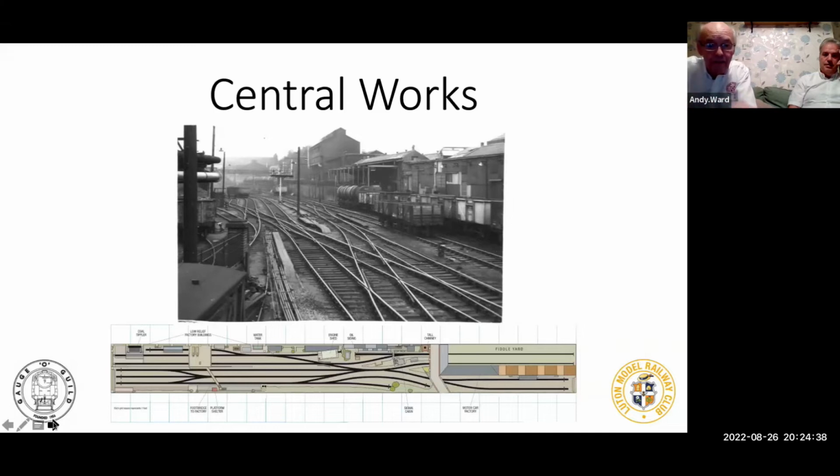So again, we have the opportunity to move that backwards and forwards. Someone's just popped up a question asking us what the width is. Well, the width of the layout is 2'6". It is imperial, isn't it? It's not a metric size. It's not half a metre, is it?